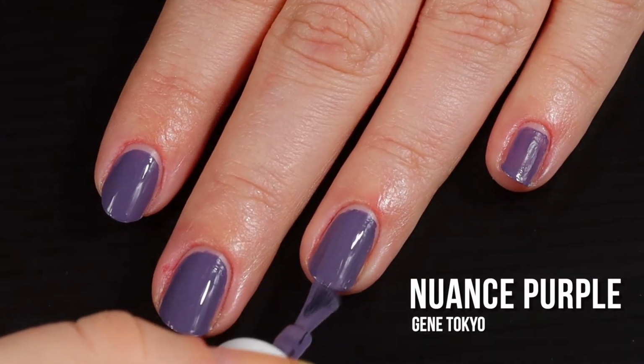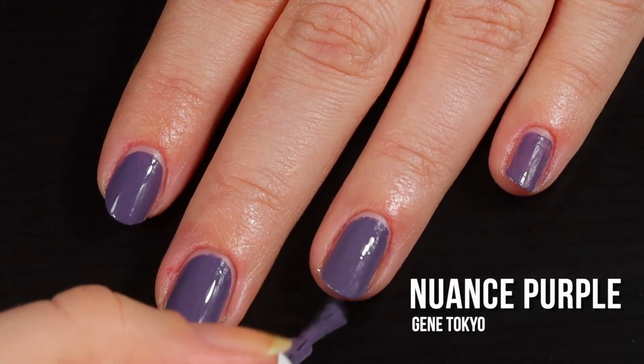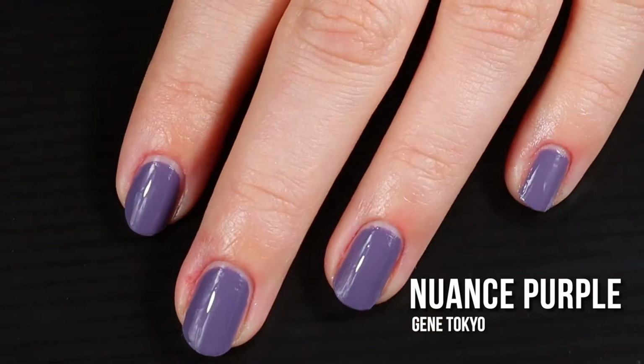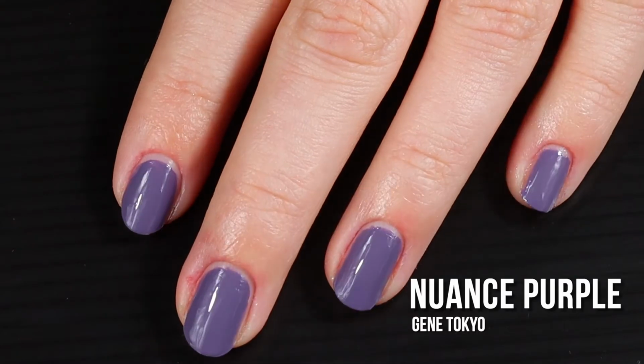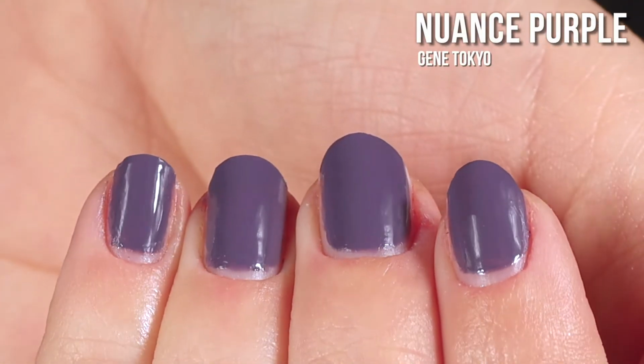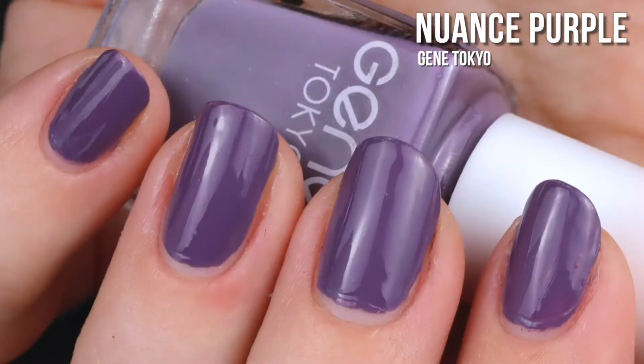I can't decide what season I'd put this color in though. What do y'all think? I kind of think it could be a fall color, but I kind of think it could be a spring color. I don't know. Comment down below and let me know what you think. In the swatch photo, you'll see 2 coats of Nuance Purple with the Jean Tokyo top coat.